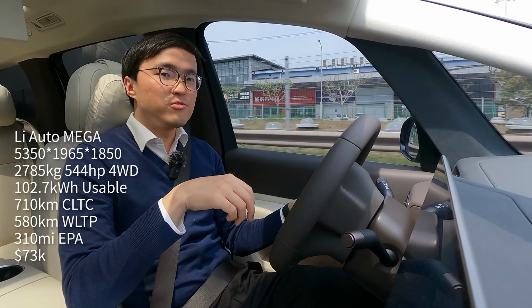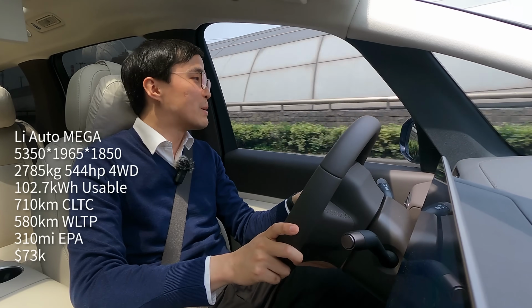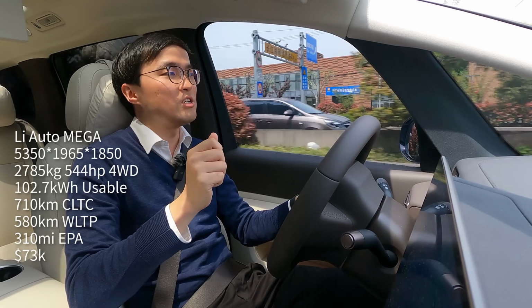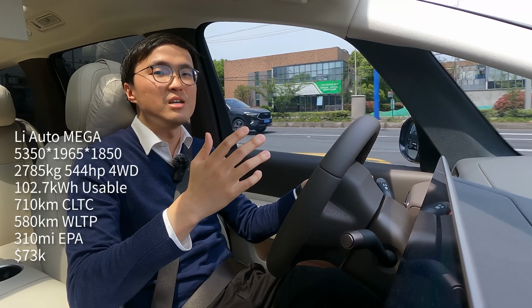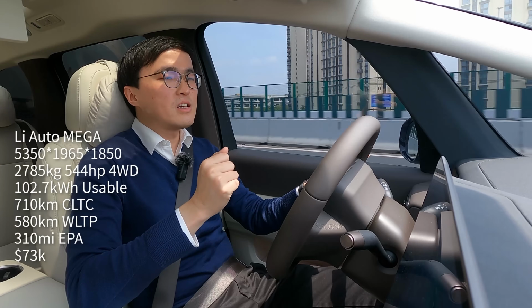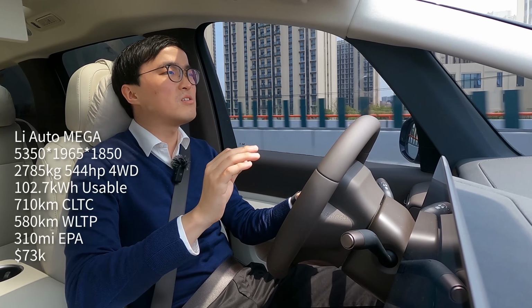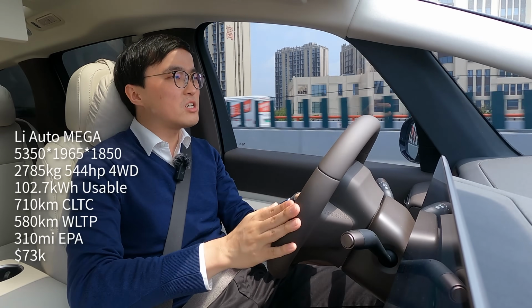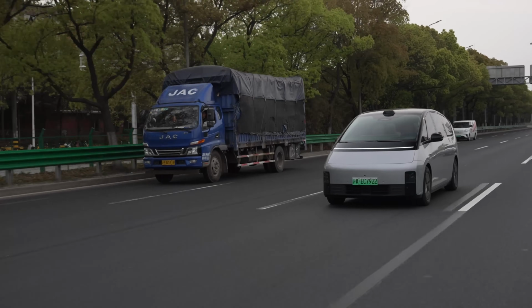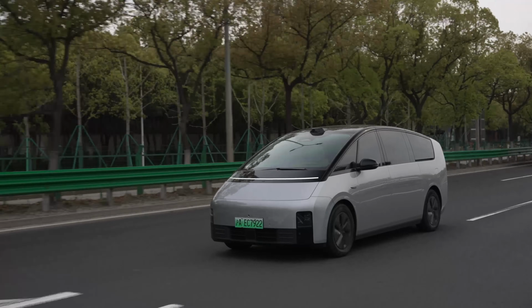The other advantage of this car, surprisingly, is driving dynamics. I didn't expect this. I've said in previous reviews of the Li Auto range extender SUVs that I'm not their biggest fan in terms of their dynamic strategy. It feels like they are deliberately trying to filter out any kind of feedback through the steering, through the throttle pedal, through the brake pedal, through the chassis, to create that greater sense of serenity, that greater sense of luxury.